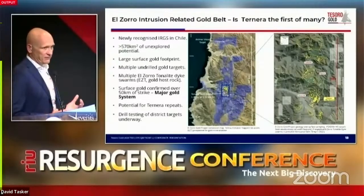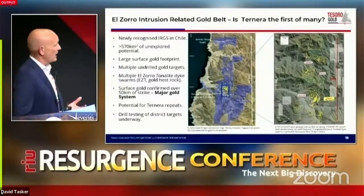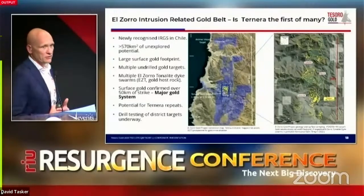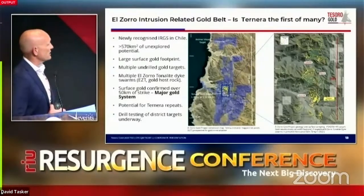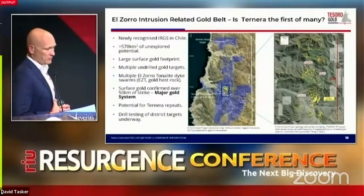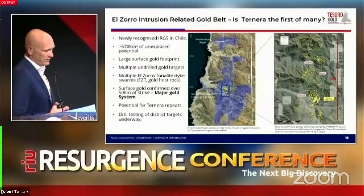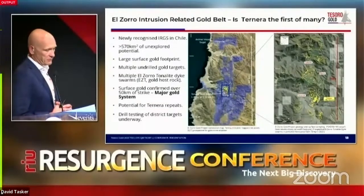We've identified the host rocks over that 60 kilometres. We've identified gold mineralisation over that 60 kilometres. That target up the top there, Animus Valles, is a new discovery that was announced a couple of weeks ago. There's gold mineralisation at surface on that target. That's 35 kilometres north of Tenera. So we've got plenty more work to do to help define some of these targets, but we're pretty optimistic there's going to be another Tenera in there somewhere.